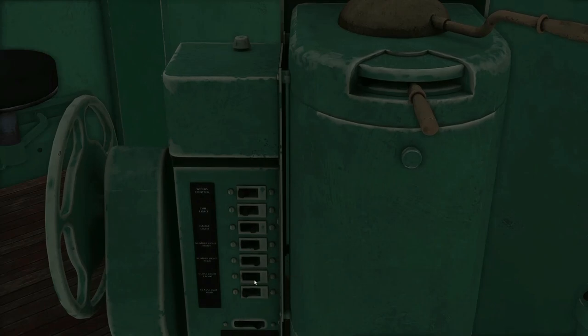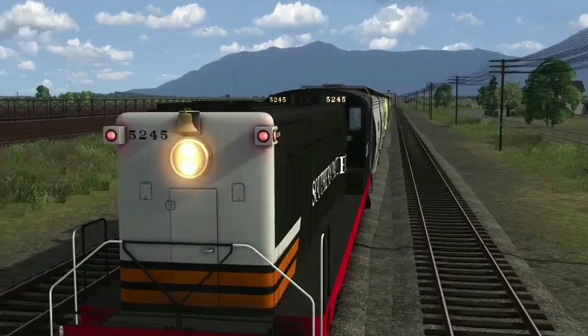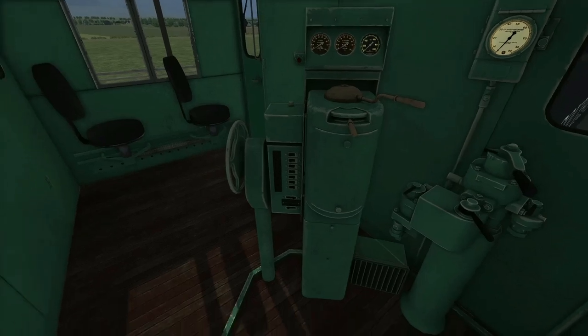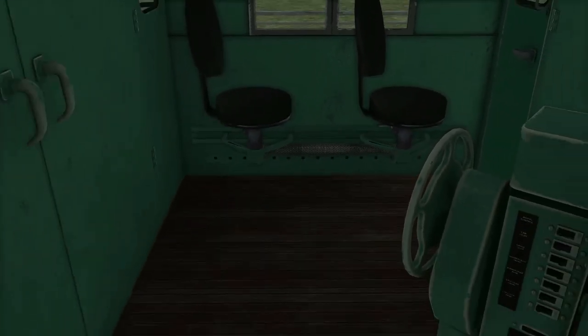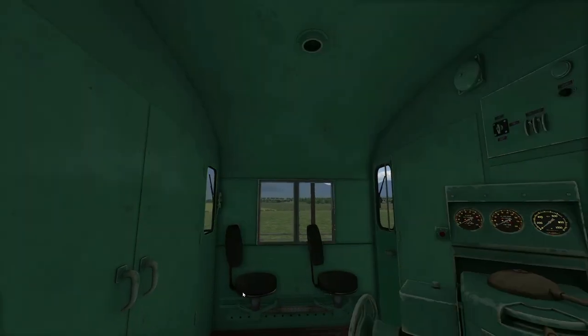Number boards, we check those out. And the class lights, we'll check those out. I know there's a way you can change them from red to white to green. I forgot how to do it. I'm not going to worry about that right now. Here's your headlight switches as well. Yeah, still looks great in here. The green looks nice. We'll get that cab light off. There we go.